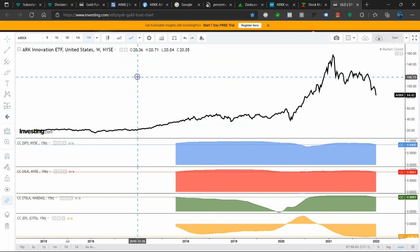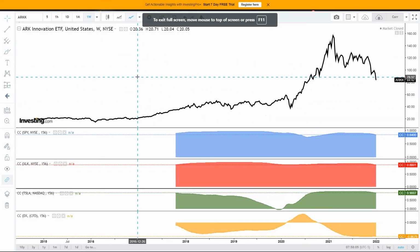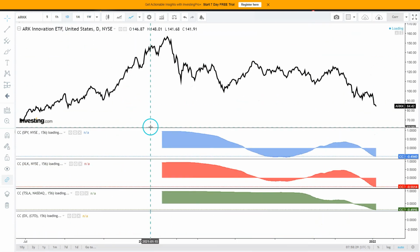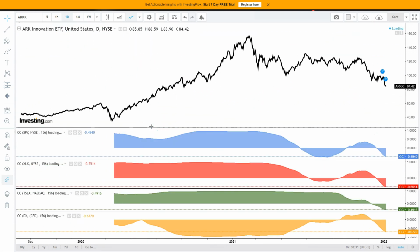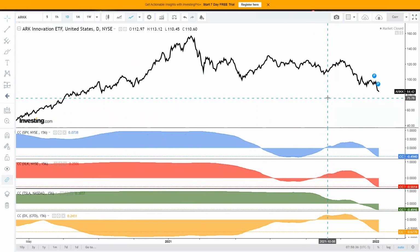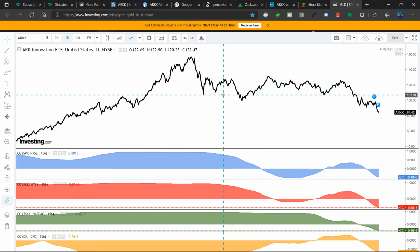Then we go here to correlations. 84% positive with the S&P 500 long term, 88% with the technology ETF XLK, and 90% with Tesla. Minus 87% with the dollar index. Daily data points, which represent shorter term correlations, minus 49% with SPY, minus 55% with XLK, and minus 49% with Tesla, and minus 68% with the dollar index.